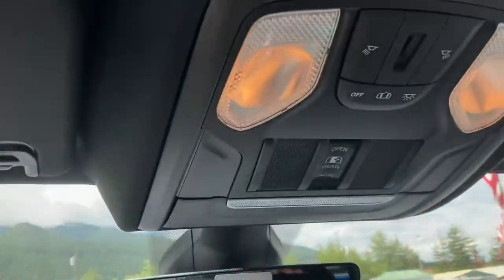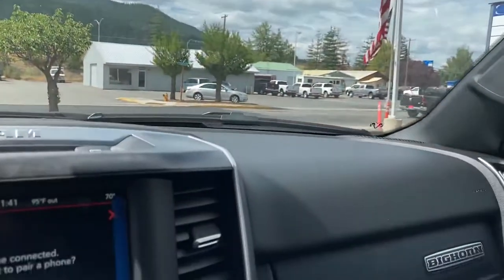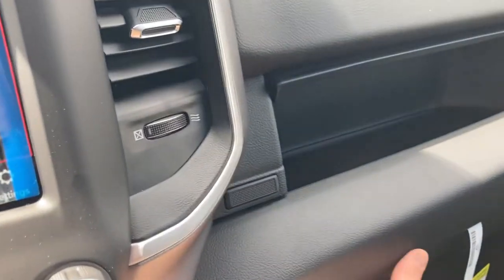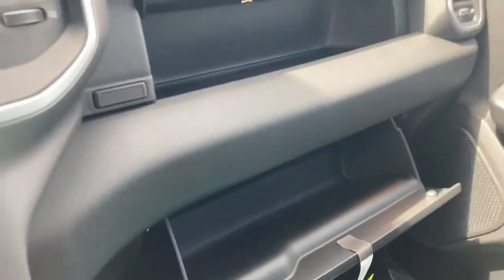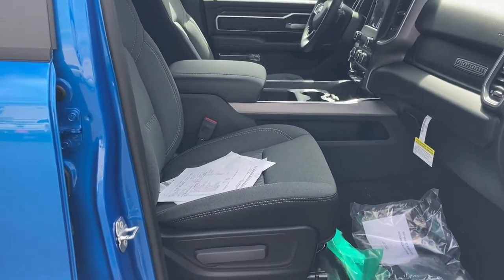This does have a power sliding rear window, your controls there, as well as your dome lights. You do have a little bit of a double glove box setup here. We have that compartment, and then your primary one down here. And then, of course, passenger seat. Bucket seat setup. I want you to see what the passenger side looks like.